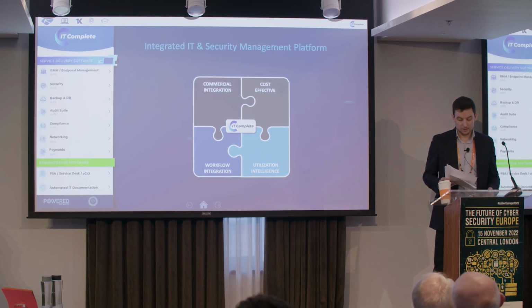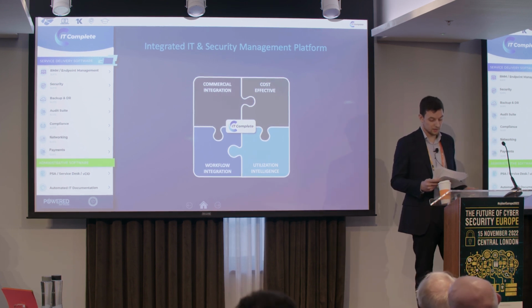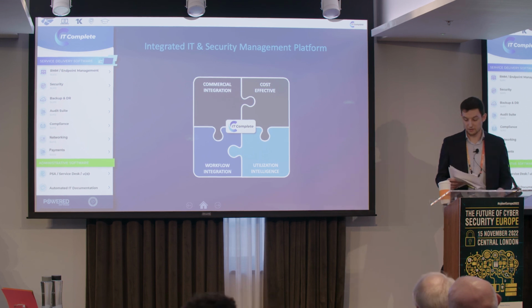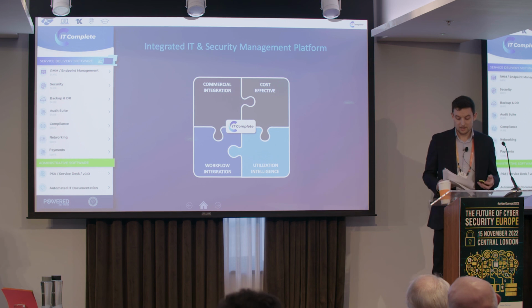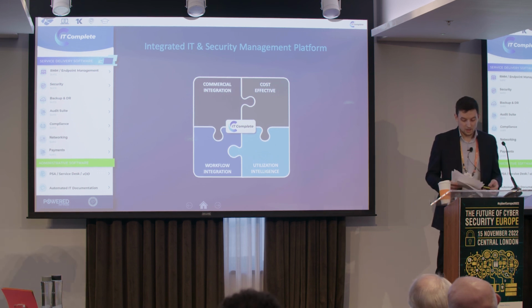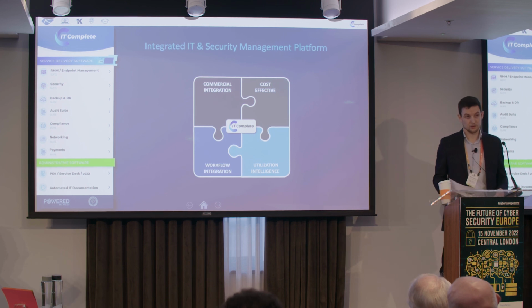So Kaseya has built automations and integrations between products like Rapid Fire tools, IT Glue that you've seen, and other Kaseya suites like Unitrends Backup and Dark Web ID, to increase productivity and save time and costs. Workflow automations increase technician efficiency and increase software utilization as well.